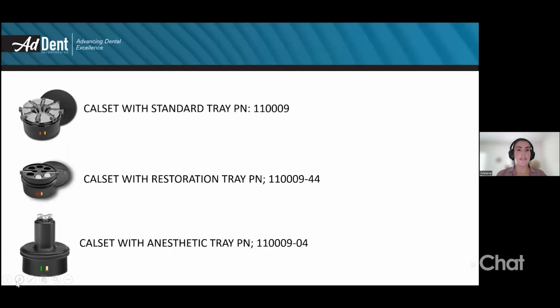Next, we have the Calset with the standard tray, and it allows you to warm 8 compules, and it has a lid so you can cover it up. We have also the Calset with restoration tray, which allows you to warm up inlays, onlays into compules. We also have the Calset anesthetic tray.